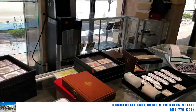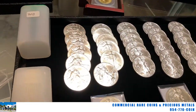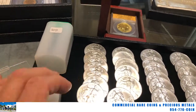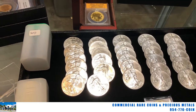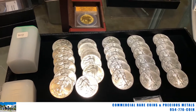I'm just going to walk over here and show a few things. We're putting things away now. It's the end of the day. As you can see, we do have silver eagles in stock. Certainly not the cheapest way to buy silver, but one of the most popular ways. We have these starting at spot plus $5 up to $5.50, depending on the quantity that you're buying.